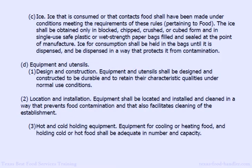Well, duh. Now, ice. Well, you consume it, so you've got to look at how it's done. Ice that is consumed or that contacts food shall be made under conditions meeting requirements. It shall be obtained only in block, chip, crushed, or cubed form. Can you think of any other way to get ice? Block, chip, crushed, cubed. What other options do you have?